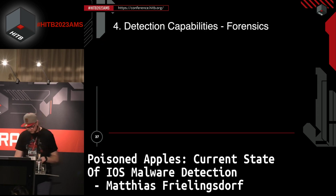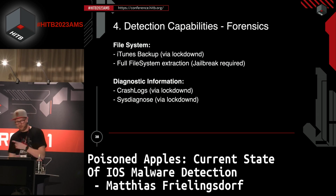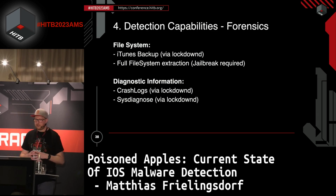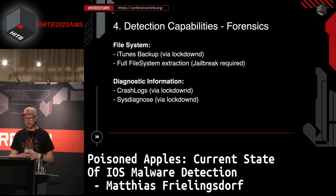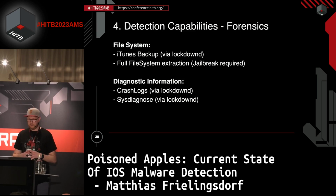Okay. Let's get to the most interesting part. If you want to do forensics on your iOS device, there's basically two types of forensics that you want to do. On the one end, you have file system forensics, which is done on iTunes backups, which you can get via lockdown daemon, and a full file system extraction, but you need to do a jailbreak for that. So if you do not have a device which is jailbreakable, you can only do an iTunes backup. And then there's diagnostic information. So these are the crash logs or sysdiagnose information, which is available, and you can use that as well.